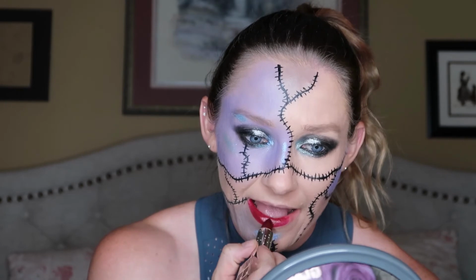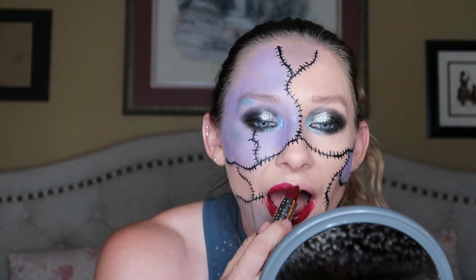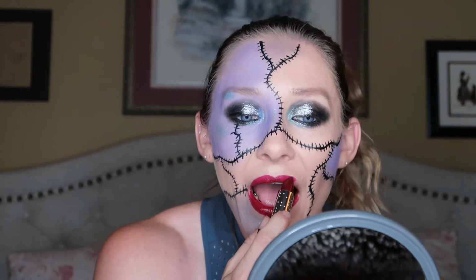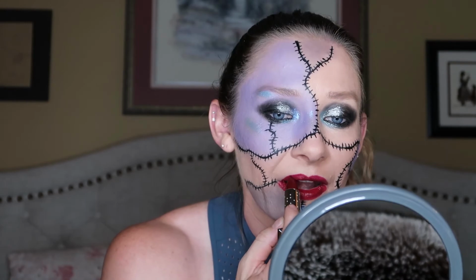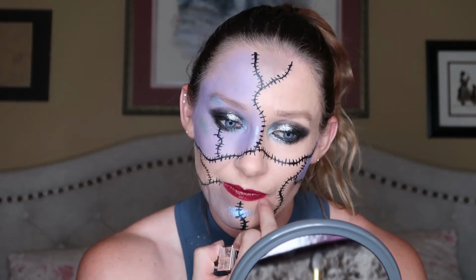Then we jumped right into the lip, and ooh man, did that end up being way more pinkish red than I was expecting. Spoiler alert, that's not the correct shade to be using, so I will be going over it with a darker shade. Took a quick pause to judge myself harshly, and no, my fingers were not able to fix the disaster. Okay, this is the final look.